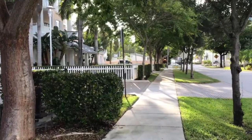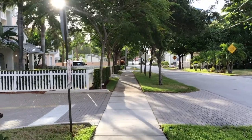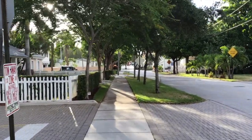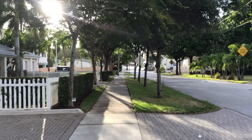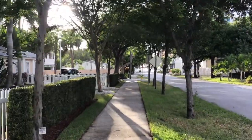Be cool to live in a neighborhood like this, right on the beach. I guess the one thing you have to be concerned with is hurricanes and stuff. I guess they probably evacuate everybody when a big one rolls in.